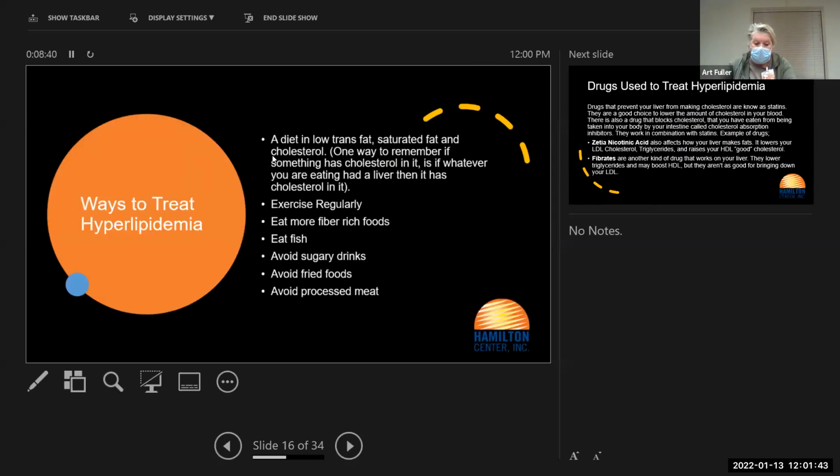Ways to treat hyperlipidemia: a diet low in trans fat, saturated fat, and cholesterol. One way to remember if something has cholesterol in it is if whatever you're eating had a liver, it has cholesterol in it. Exercise regularly, eat more fiber-rich food, eat fish, avoid sugary drinks, avoid fried food, and avoid processed meat.